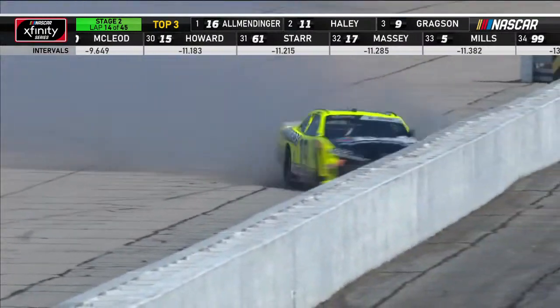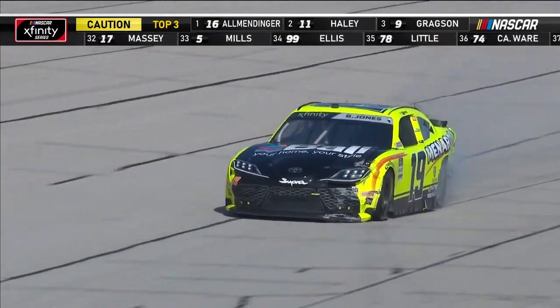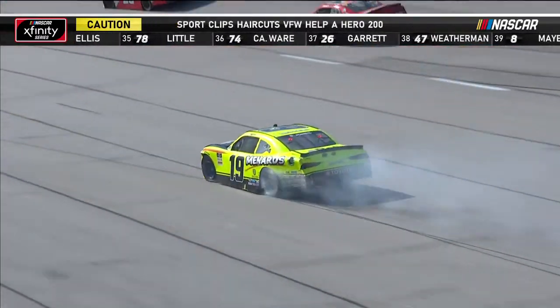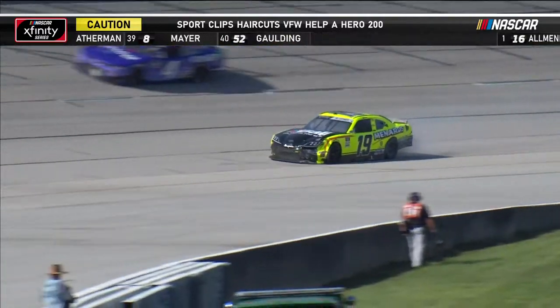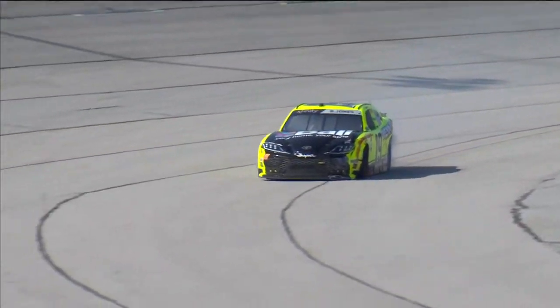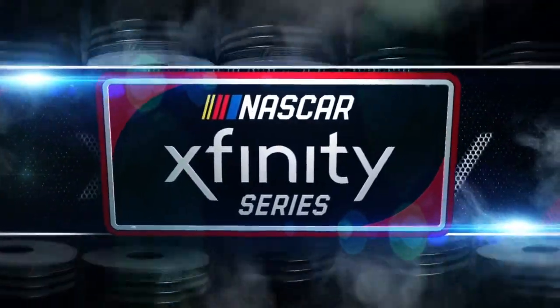Oh, and there's a spin, guys. Contact between teammates, the 19 of Brandon Jones, the 18 of Hemrick, 2 Gibbs cars racing off turn 2. We talked about that patch, narrow, low grip. 2 Gibbs cars side by side with a 3rd Gibbs car right behind it, and there was contact between the 18 and the 19, and the 19 definitely got the worse end.